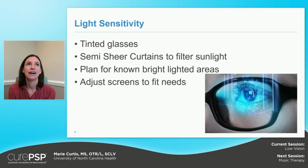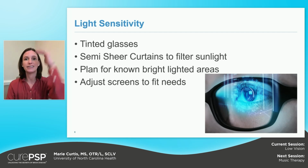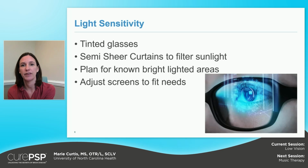The next tip we have here is planning for known bright areas. And I always think about the grocery store. Especially with the holidays coming up, we're thinking about how busy they are. And if you could know where the different products are, you have your planned route of what aisles you're going to go to, what areas you need to look in, then it's going to be more direct and less time you have to be in that brightly lit area. And it may be you wear your glasses for that, you wear a brimmed hat, to block out some of that excess lighting from the fluorescent lights. That way it may limit some of that visual fatigue or some of that headache that some people are experiencing.